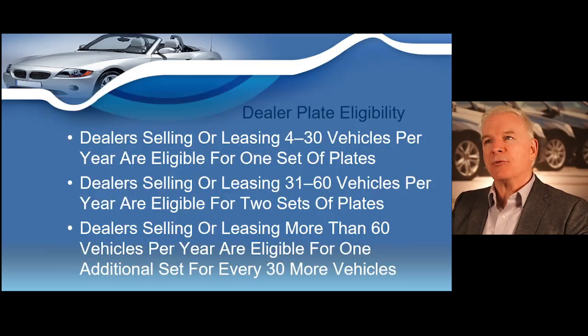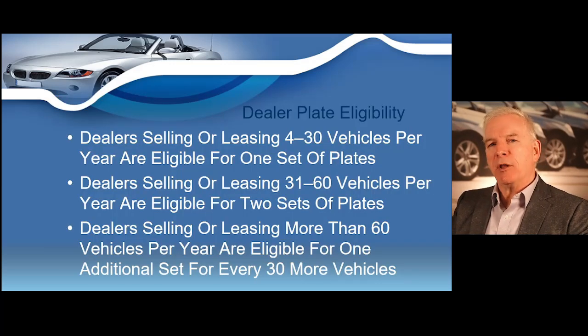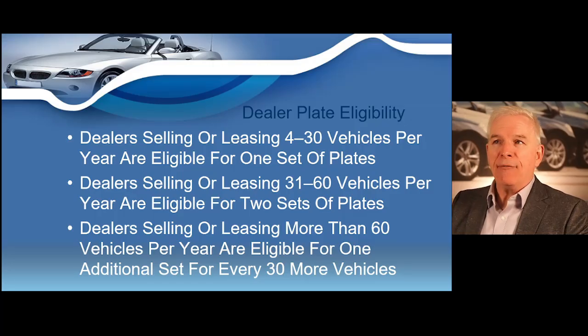So what are you going to do with these? First of all, there's a certain amount of dealer plates that you're eligible for. If you're selling or leasing 4 to 30 vehicles per year, you're allowed one set of dealer plates. If you're selling or leasing 31 to 60 vehicles per year, then you're allowed 2 sets of plates. If you're selling more than 60 vehicles a year, then you can get one additional set for every 30 more vehicles.